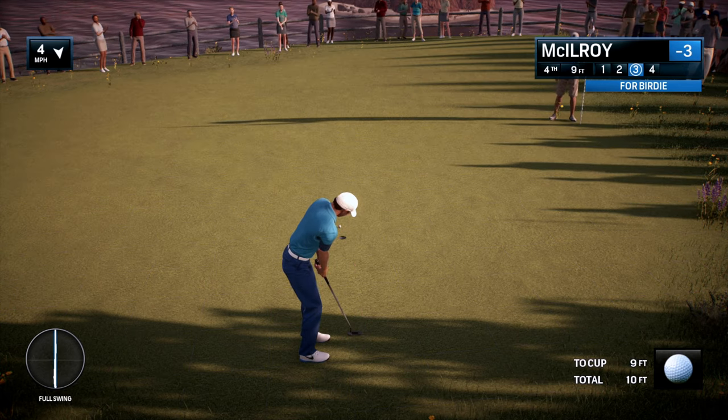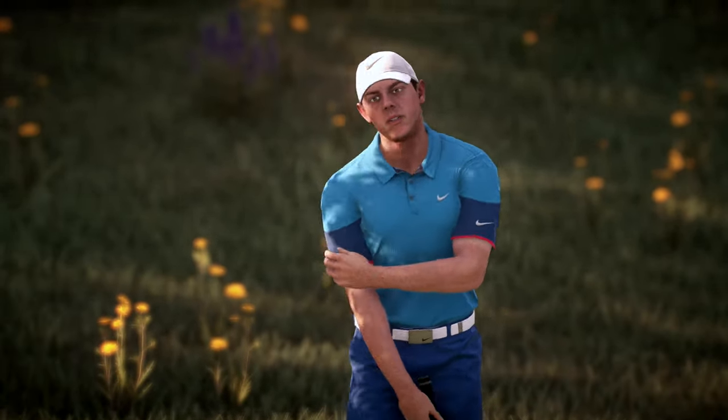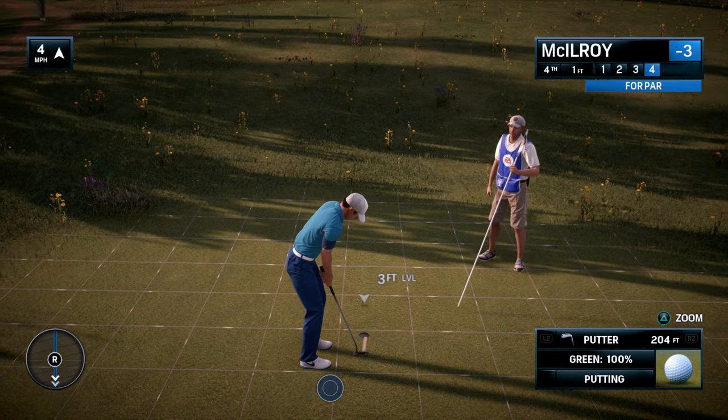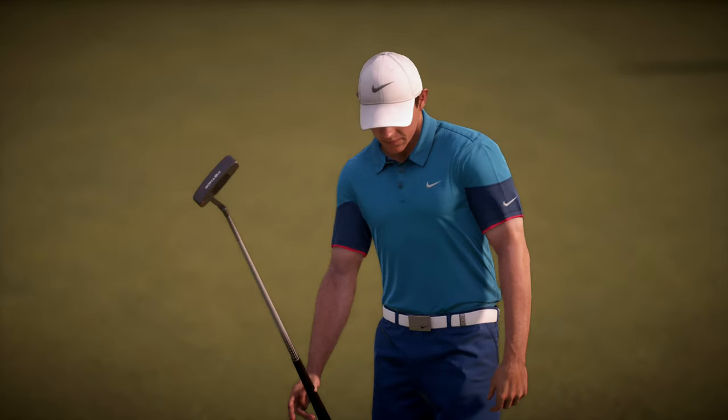Oh, I thought that would at least pick up a shot. Birdie looked like a sitter. Now pop. Nudge this one home. Finish it up. Knocks that putt in for par to stay at 3 under.